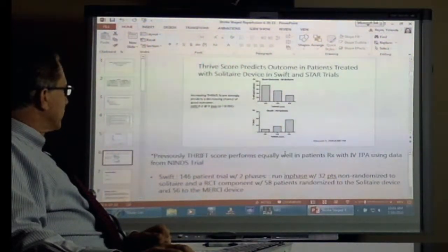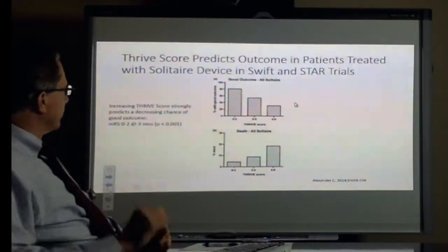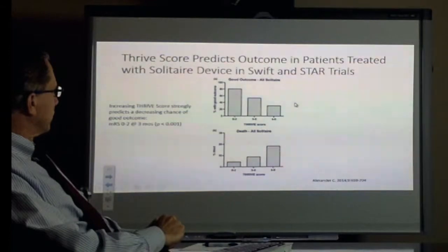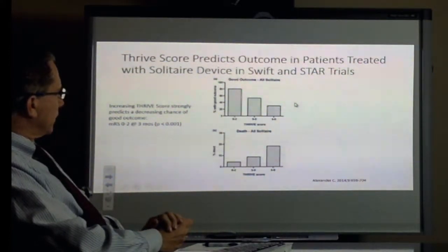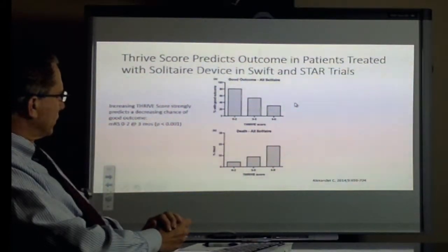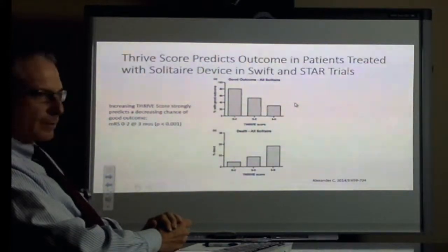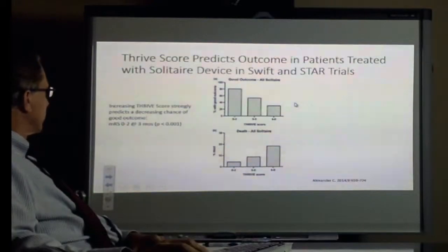This is a publication from last year looking at how the Thrive score predicts outcome in patients treated with a Solitaire device in the SWIFT and STAR trials. The trials were kind of a device trial. I think in the SWIFT trial there were some patients who got Merci, some who got Solitaire. The STAR trial was primarily Solitaire.